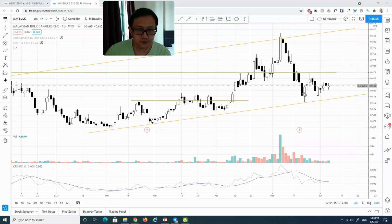And right now, it's forming the apex formation or the symmetrical triangle with the volume contracting. So I think it's quite a decent size before the price can move out from this apex formation. In this case, I want to wait until we see some form of bullish movement up that can commit to the upside. Then this could be the long entry signal, with a stop probably somewhere below the bullish bar at probably 59 cents or even 57 cents.